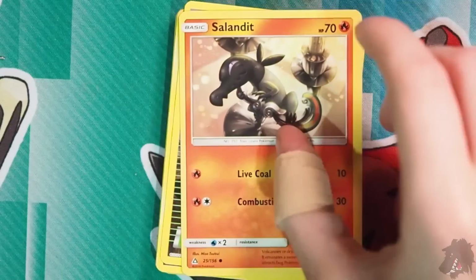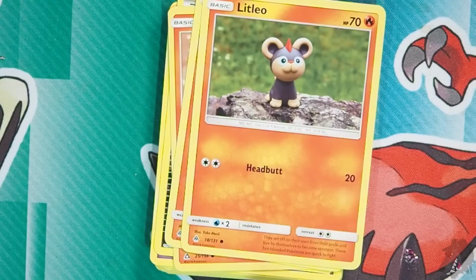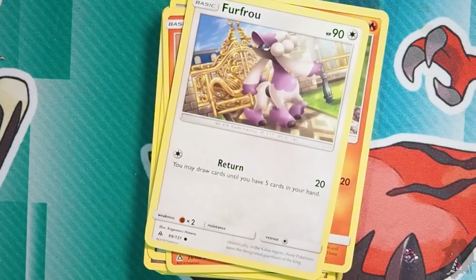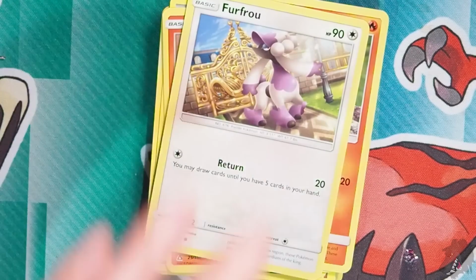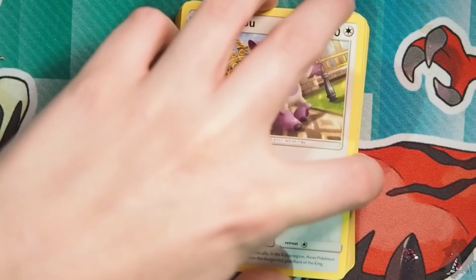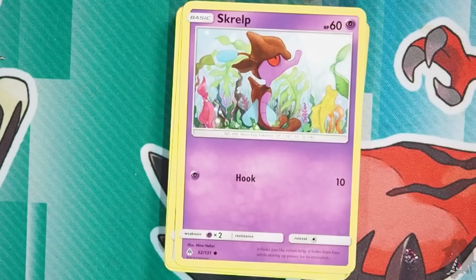Anyways, moving on, we got Salandit, we got Fennekin, Litleo, oh damn, look at that Furfuru card, that's awesome! Return, you may draw into your 5 card. Oh, that'd be a nice early game card that I would probably try and run. So I'd run maybe two of those particular cards, because if you can draw them anywhere in the game, you might be able to get some free early cards, or you can just use them as discard fodder by that point. But again, that's mainly for a gimmick deck. I wouldn't use them for a competitive tournament deck at all.